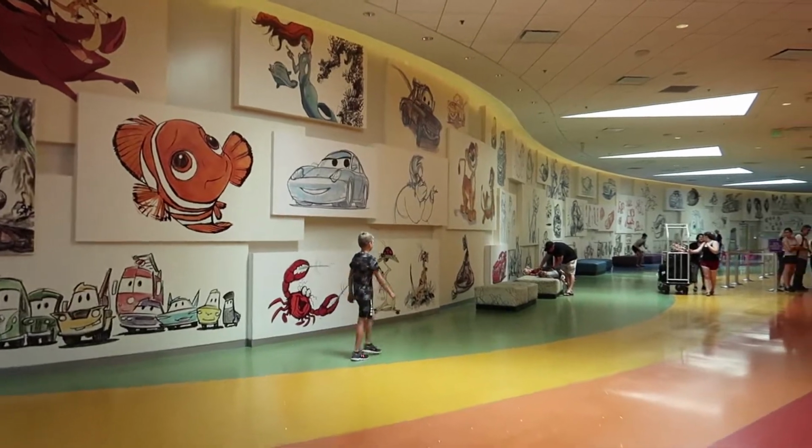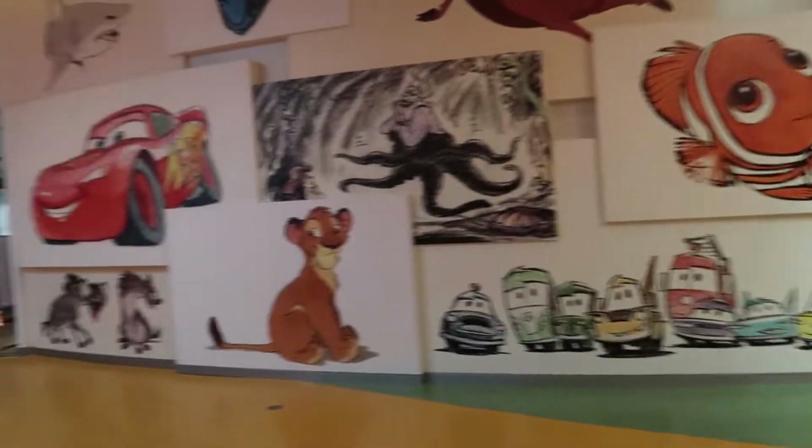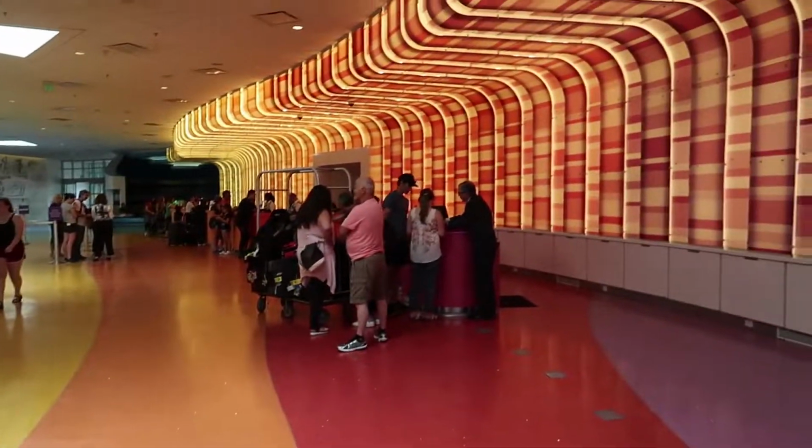All right, now it's time to head out of Disney Springs. I'm going to head to Art of Animation to check out what's going on over there. And here we are. We made it to the Art of Animation, and they finished this lobby. Pretty much the whole thing is done.